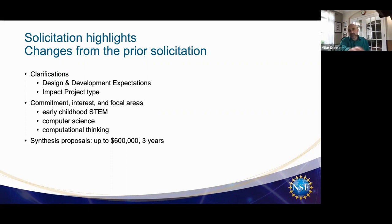We also upped the synthesis proposal limit in both dollar amounts and years.